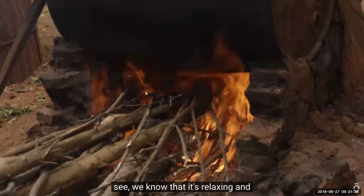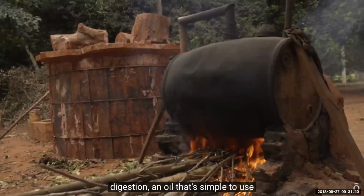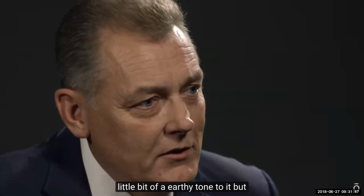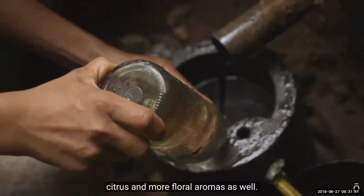We know that it's relaxing and calming to the body, great for supporting digestion, an oil that's simple to use with this beautiful aroma that has a little bit of an earthy tone to it, but you can certainly pick up some of the citrus and more floral aromas as well.